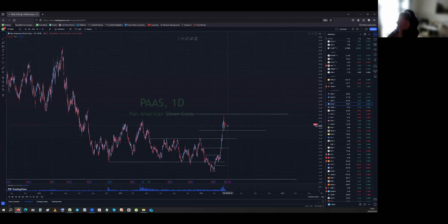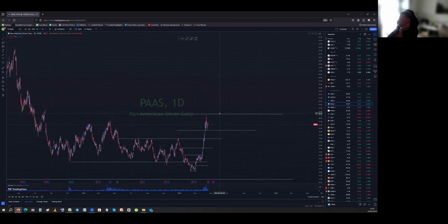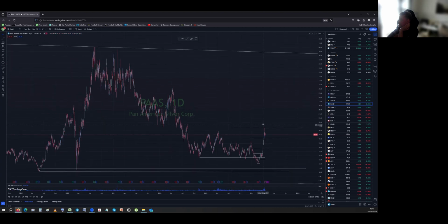I think we're looking for a breakout or breakdown. I think we're more likely to get a breakout. So this would really require silver testing 30, probably closing above 30. But once you have a close above 30 on silver, Pan American Silver should be pretty much $21. And then off it runs. Let's zoom out and see where the next resistance is. I think that's too close.